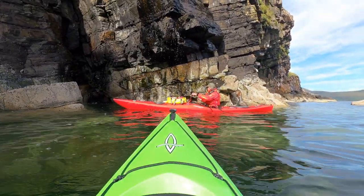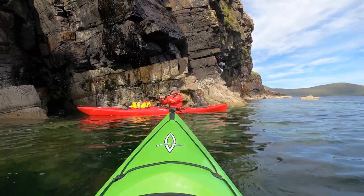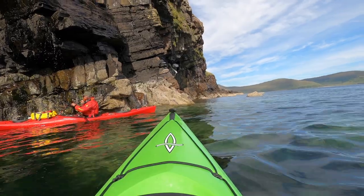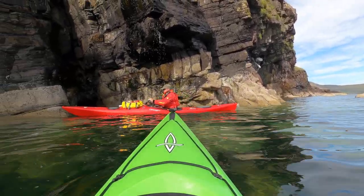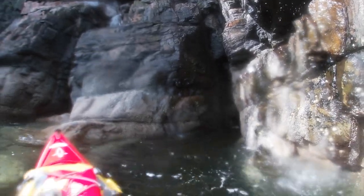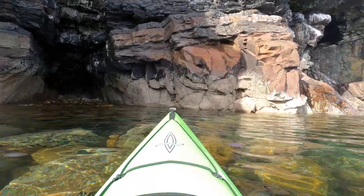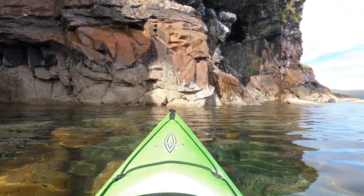Is that cave any use? That one goes in a bit, but it's really an area. It's going to be scraping along in barnacles. You see the end here? That's a big surge here. It's about a metre and a half surge. Nah, need deeper water getting to that one. Look how clear the water is.